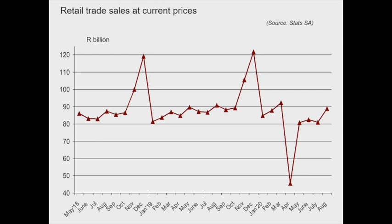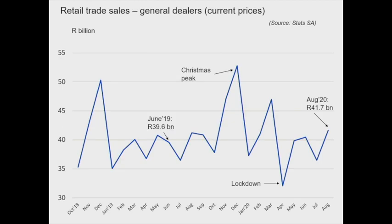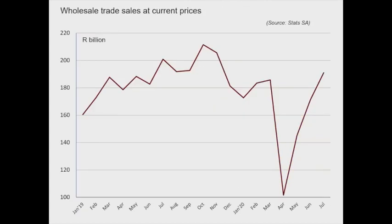There's another V, retail trade sales. There's another V, just the general dealers, isolating them in August this year. Total retail trade sales for general dealers, those are the big guys, almost 42 billion. In June last year, it was under 40 billion. So quite frankly, the cynics that are talking about years and years before we recover, quite frankly, do not know what they're talking about.